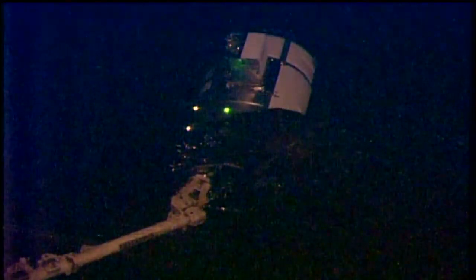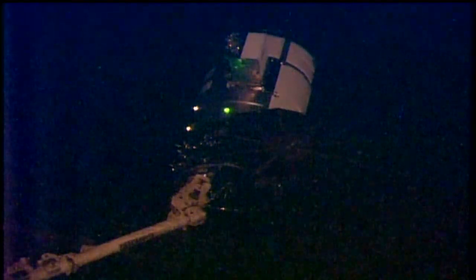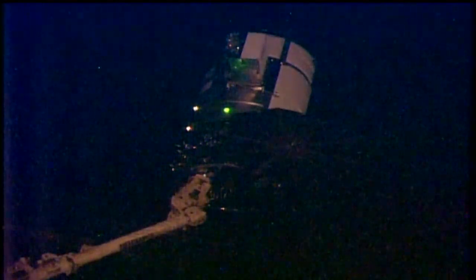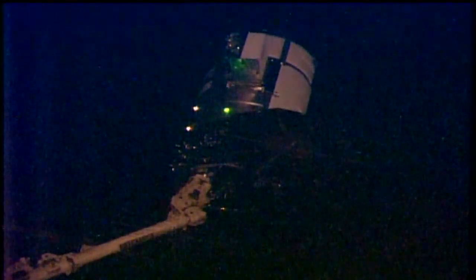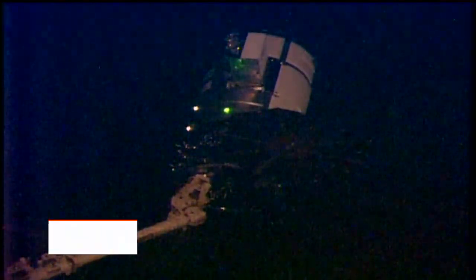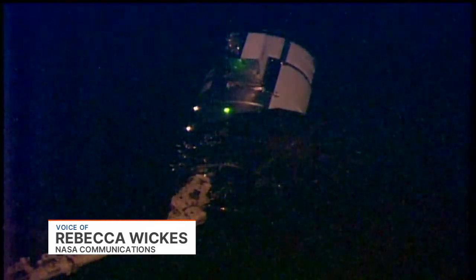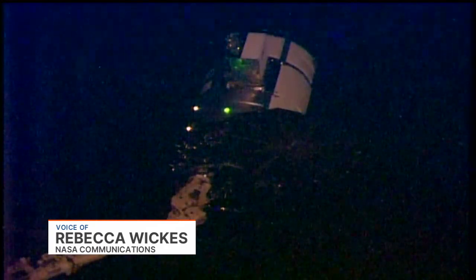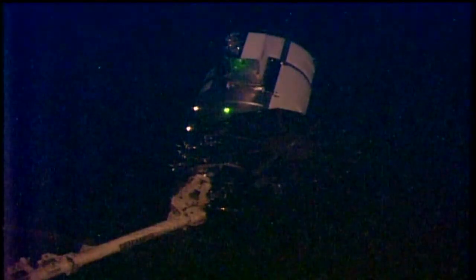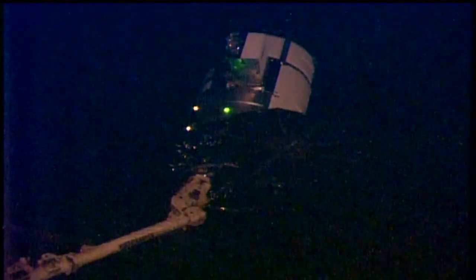Earlier this morning, teams commanded the unbolting of Cygnus from the space station's Unity module. It was on the Earth-facing port, and they maneuvered it to the release position that you see now. Our release is coming up in just under 20 minutes at 7:05 a.m. Central Time, 8:05 a.m. Eastern Time. In about 10 minutes, we're going to get a go, no-go poll for that final release and departure.